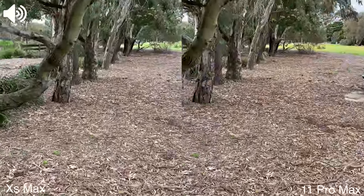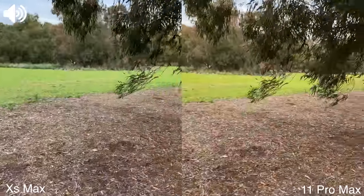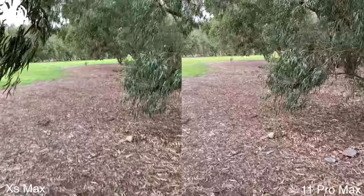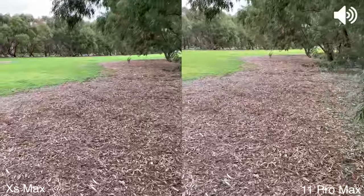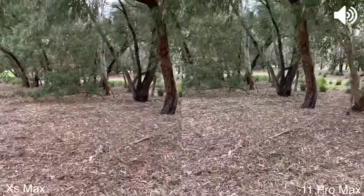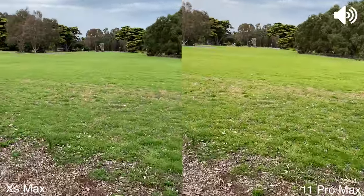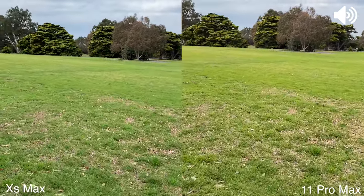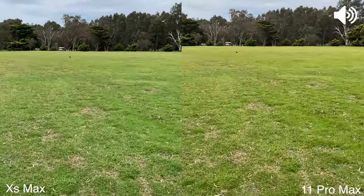I'm walking through this shaded area to see the difference and how the phones do adjust when the light is changing and what they do look like. Now, both phones on the wide angle and the telephoto do have optic image stabilization, just so you guys know. But the ultra wide on the 11 Pro Max does not have image stabilization. But due to the fact that it is such a wide camera, the wider the camera, the more stabilized it normally is. So it's not really a necessity as of now, but I thought I'd just mention that.